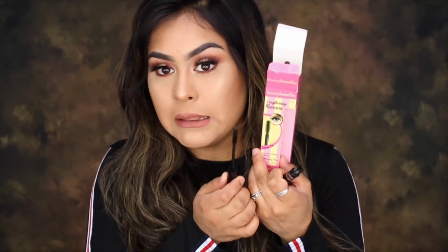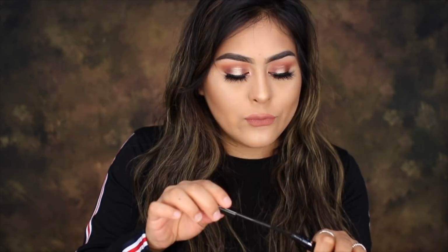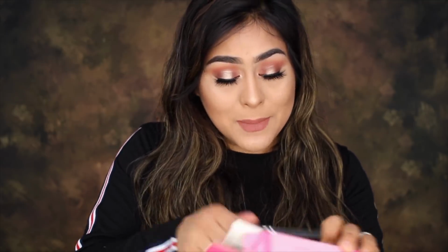I mean, it doesn't look like the picture, if we're being honest, because in the picture I was like, hey, that's pretty neat. It looks like the one from LA Colors, so it looks like they fooled me. But it's okay, maybe it will work. That's why I want to do a full face of Dollar Tree makeup, because maybe some of the products at Dollar Tree are really good. We just don't know it because we don't give it a try, right?